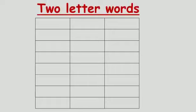Day 5. Let's revise two-letter words. Children, let's revise two-letter words. Okay, so you're going to repeat after ma'am. A-M, am. A-N, an. A-S, as. A-T, at. B-E, be. B-Y, by.